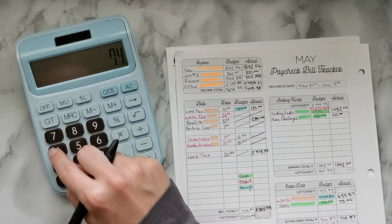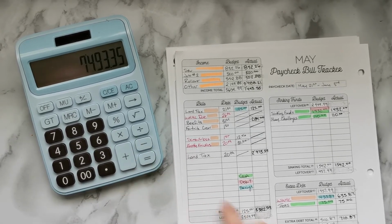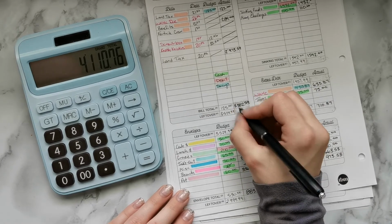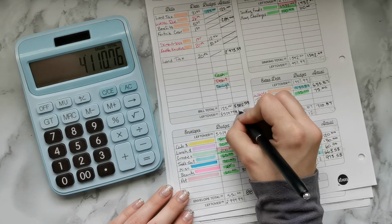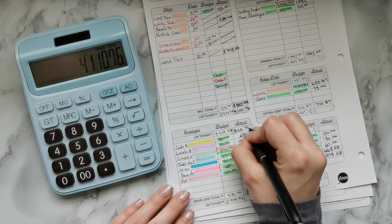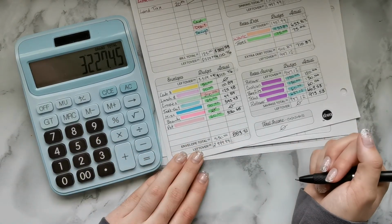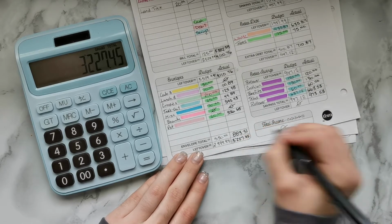Okay, so I'm just gonna zoom out a little bit here. So let's take our income, $7,493.35. And we're gonna subtract the bills, so minus 3382.59. So this will be $4,110.76. Okay, then we're gonna subtract the 883.31. These are $3,227.45.